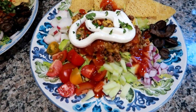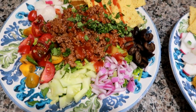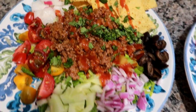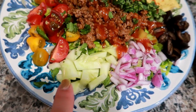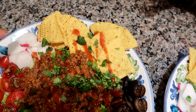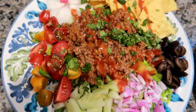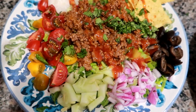I'm starting a new week of what I cook for dinner at home. Tonight we're doing some taco salad. So I did a bed of romaine and iceberg, which I always lay out on the bottom as the base. I did some cucumber from my mom's garden, some red onion, some tomatoes, black olives, some radishes from my mom's garden, some tortilla chips, and then of course the taco meat with some cilantro and some taco sauce.